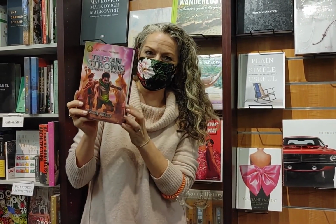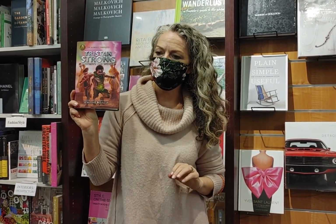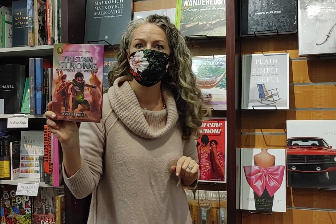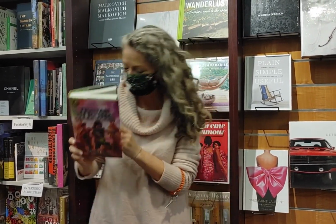Tristan Strong. We loved the first book. This is book 2. It focuses on African-American mythologies, the Anansi, etc. And this is Tristan Strong Destroys the World. This one is also in the Rick Riordan Presents imprint.